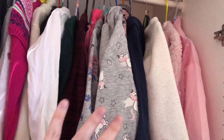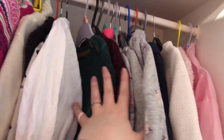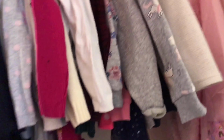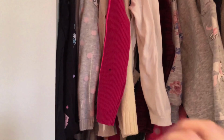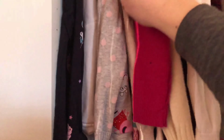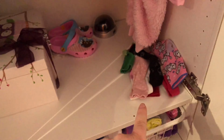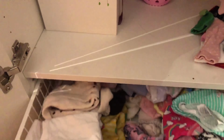I've literally had a big sort out of all her clothes, so it's nice and spacey for now. But I think I need... She might be all right in jumpers. I thought she was running out of jumpers because I thought a lot more of them were too small for her. There's like one or two that I need to check, like these two. I can't remember if they fitted her. A pile of odd socks.